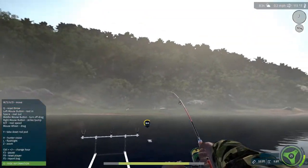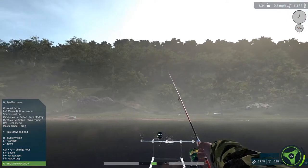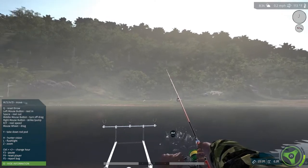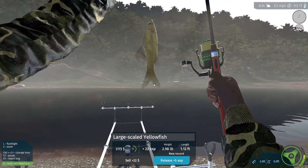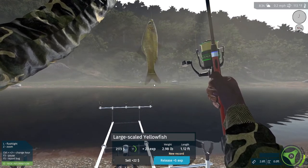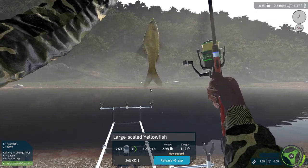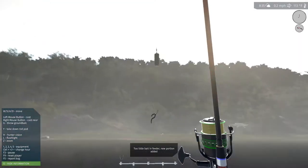Well, that's a take. That was a big take, that. What have we got on there? We've got a three spotted on again. Oh no, got a different fish now. Large scaled yellowfish. I think I've had two of them before, but I was from further up. Maybe I'll sell that, $2, that'll do me. And we still got our bait.